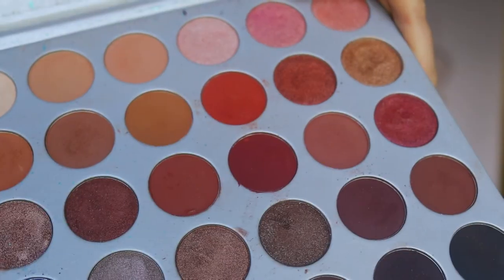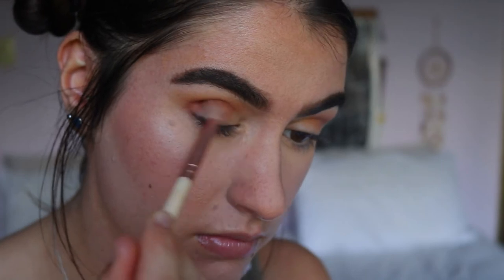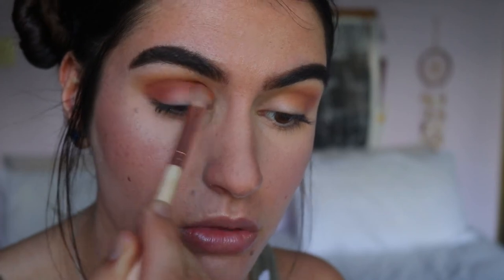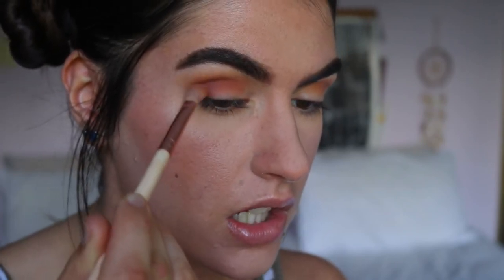Next, on a Luxe Softer Finer brush from Zoeva, I'm going to take a darker shade from the Jaclyn Hill Morphe palette. And I'm thinking I'm going to take the shade Buns and mix it in with a bit of Roxanne. And again, starting from the outer corner, blending whatever's left on the brush towards the inner corner. I think I'll do a cut crease today as well, just a little one.